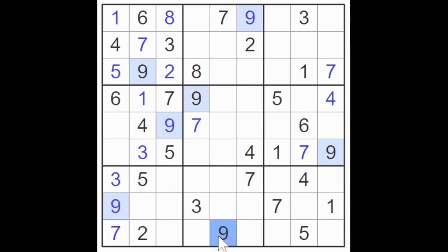Now the 9 here and here and here forces a 9 to go in this cell, and the last 9, I believe, of the grid is going to go here. This cell is going to be an 8. So we started out with having only one given 8. Now we have 3 given 8s. And we know that one of these will have to be an 8, and therefore that one of these 3 cells also must be an 8.